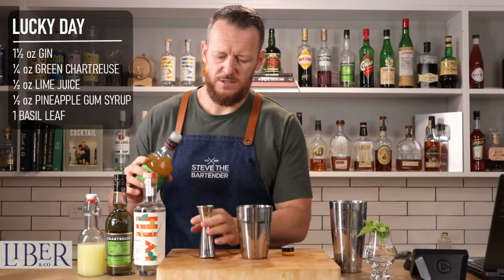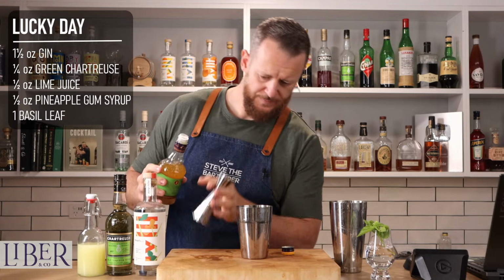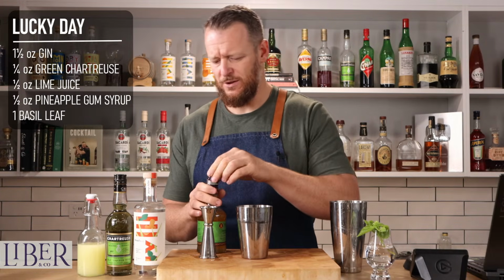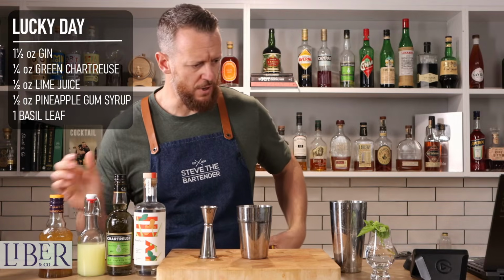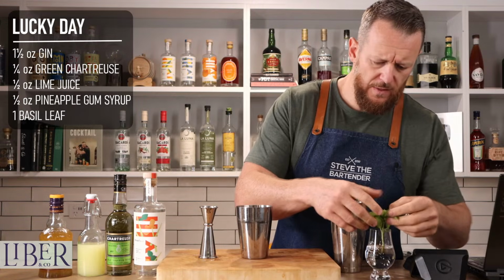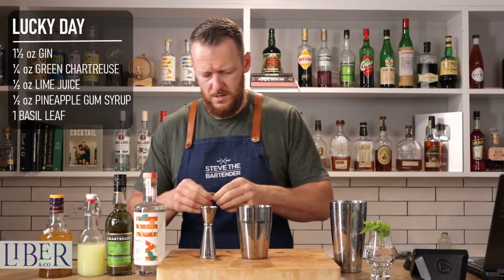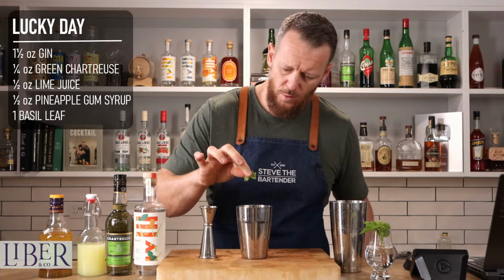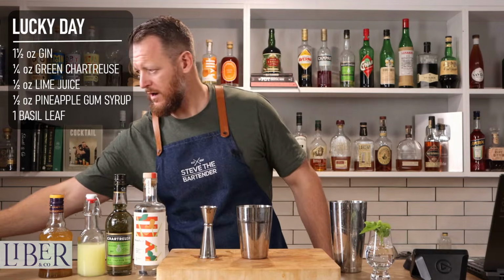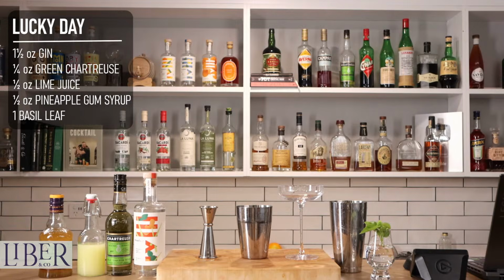So that's 1/2 ounce of pineapple gum syrup. I don't know if you can see on camera, but even pouring it out, you can just see it's got texture, it's got body. But yeah, the whole philosophy behind Library & Co. is using just the freshest ingredients. So I've got one basil leaf, and I've got this very cool looking glass as well to serve it in.